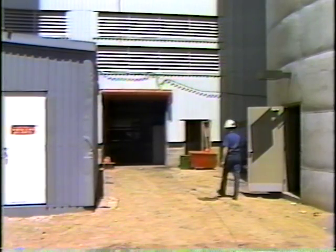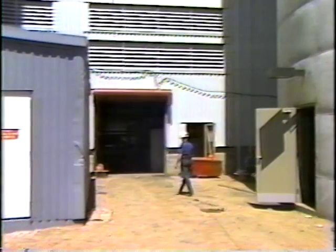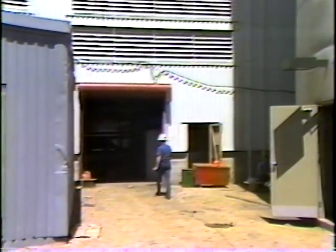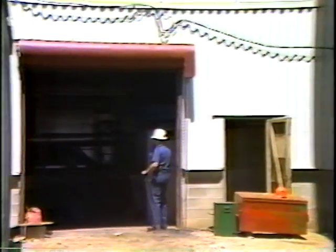The new plant is located directly adjacent to the existing boiler house and serves as the primary source for the plant's electrical and steam requirements. The fan and the feed flowing down the feed chute.